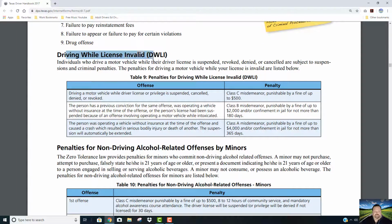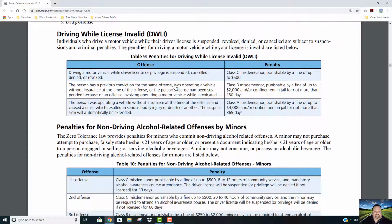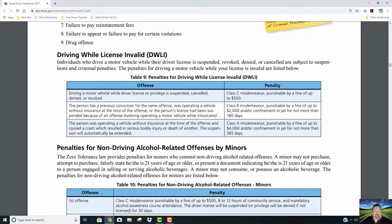Driving while your license is invalid. Okay, we talked about this. You may find this as a question on your test. Individuals who drive a motor vehicle with their driver's license suspended, revoked, denied, or canceled are subject to suspensions and criminal penalties. The penalties for driving a motor vehicle while your license is invalid are listed below.